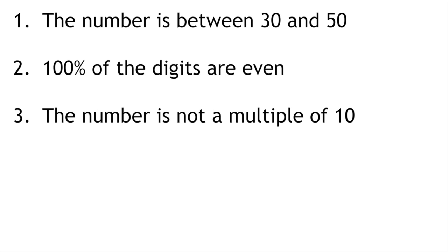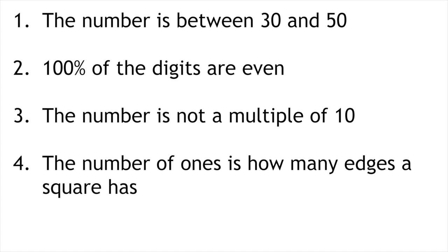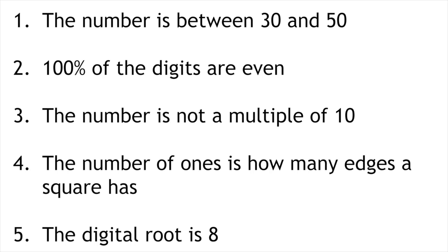The third clue is that the number is not a multiple of 10. So if I was skip counting 10, 20, 30, 40, 50, it's not one of those. There are no zeros in the ones place. The fourth clue is that the number of 1s is how many edges a square has. And the fifth clue is that the digital root is 8. So if you add the digits together until you get a 1-digit number, the sum would be 8.